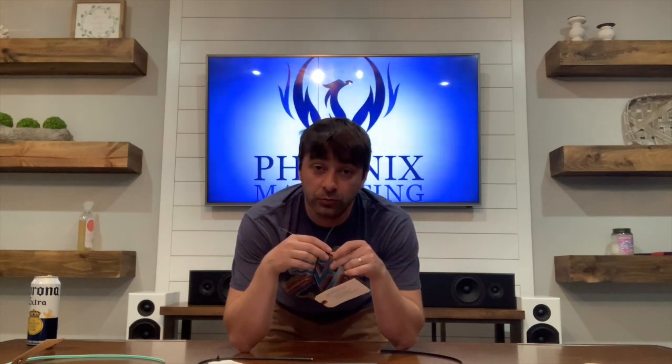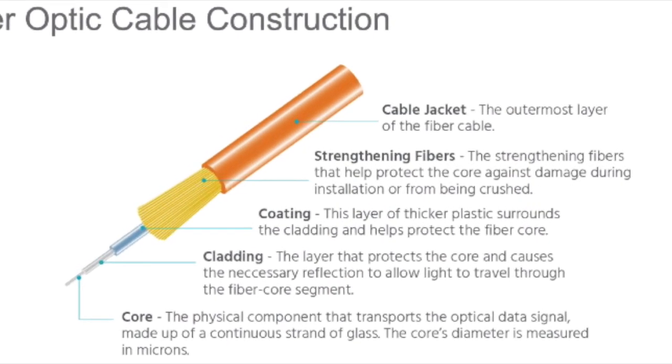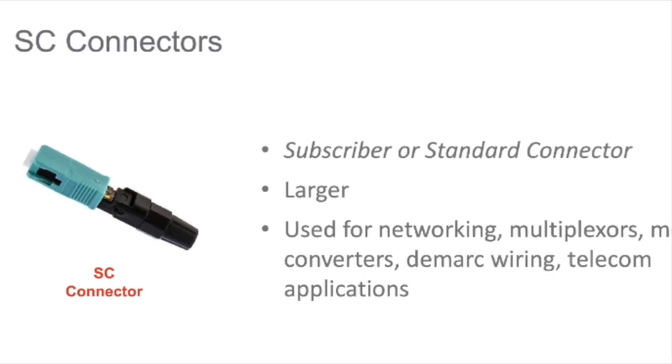That takes us to termination. That's kind of been an issue for everybody. Well, do you have to get certified? Do you have to wear glasses, gloves? Is there fusion splicing involved, all that stuff? No, super easy. Once you learn how to do it, you'll be able to do it in minutes. You'll probably end up being able to terminate this like you do all your category cables. You'll get the hang of it. All you gotta do is strip back a couple layers and terminate. You can use any connector, anybody's connector, LC, SC, doesn't matter. Like I said, super easy to terminate.